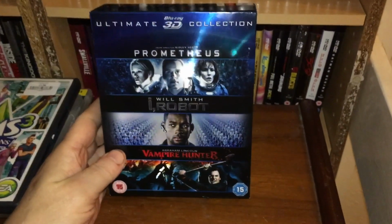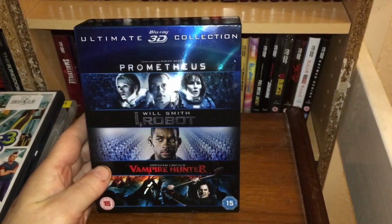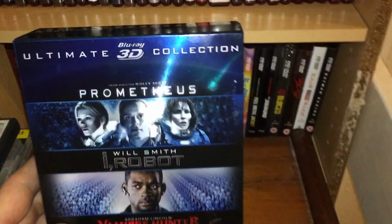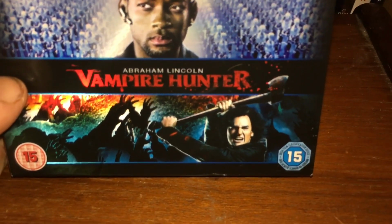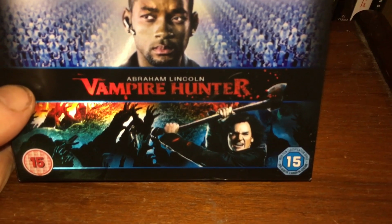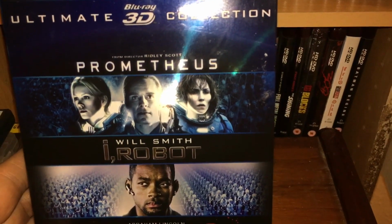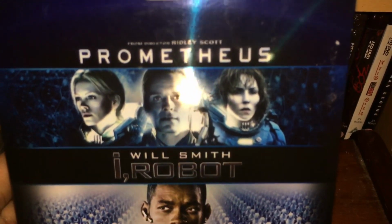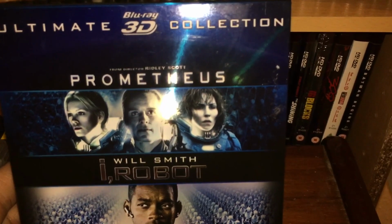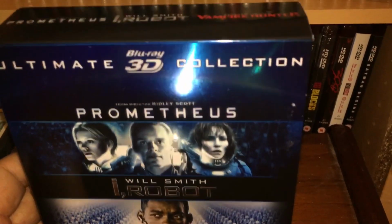was one of these. Now you may or may not remember, I picked this up probably 2-3 weeks ago in CEX. It's a collection of 3D movies. Even though I already had Abraham Lincoln, I got it for the other two movies. As it turns out, I also had Prometheus. I knew I owned Prometheus, but I didn't realise I had the 3D, so really only bought it for iRobot in the end. It was £5, so it wasn't too bad.